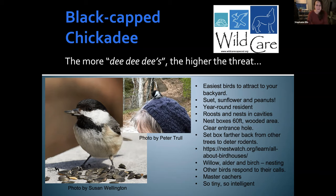So the black-capped chickadee, another favorite and Massachusetts state bird. And also it's the state bird for, I can't remember, but I want to say over 10 different states. Everyone seems to love this little bird. And so they're super smart, highly gregarious.